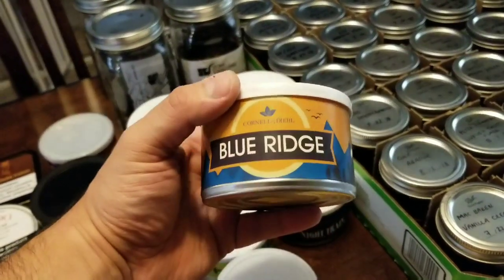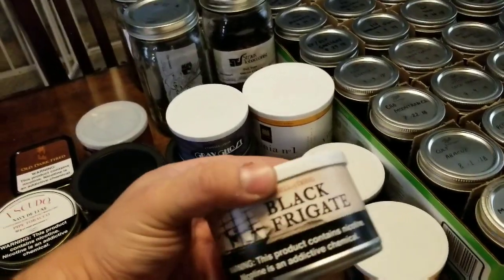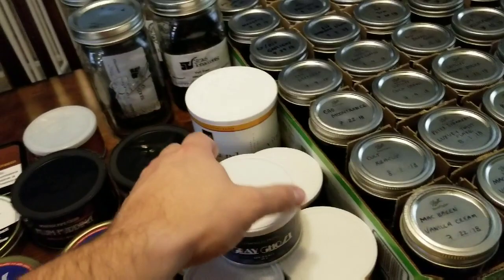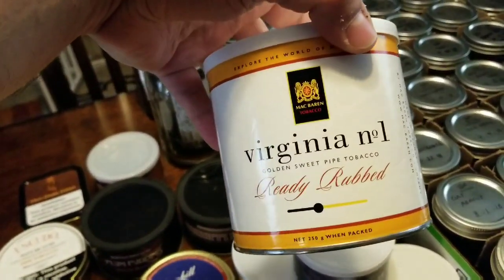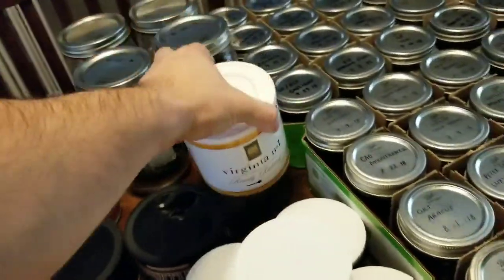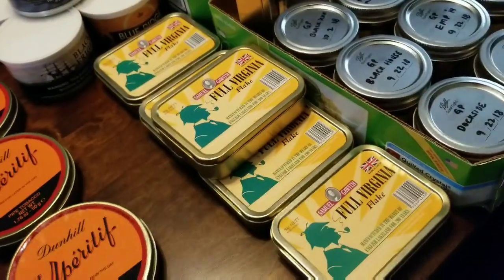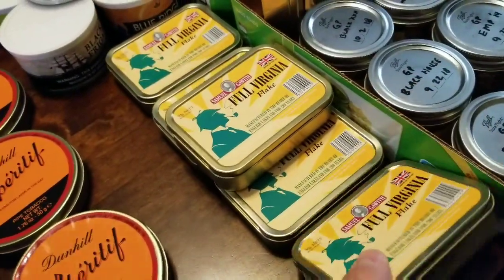Some Blue Ridge that I got from my boy John, the Bearded Welshman. And then there's my Black Frigate as per Andrew Cerigliano. I also have a big tin of Virginia No. 1 Ready Rubbed by McBaren. I love this Virginia. I've got quite a few full Virginia flakes that are being aged in the cellar right now.